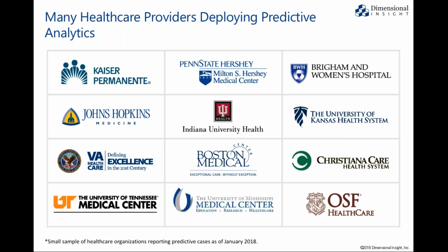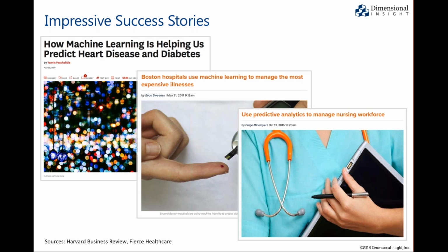To get a better understanding of the market for predictive analytics in healthcare, our team did a fair bit of exploration from various media sources to find out which hospitals are publicizing their predictive analytics initiatives. There are a surprising number of hospitals that have been written about, and the names on this page are just a small sample of some of the better-known organizations. And here are a few examples of articles we found. Harvard Business Review reports how machine learning is helping to predict heart disease and diabetes. Boston hospitals are using machine learning to manage expensive illnesses. And predictive analytics is helping hospitals manage their nursing forces. There are a great many articles out there, and we are seeing more published on almost a daily basis.